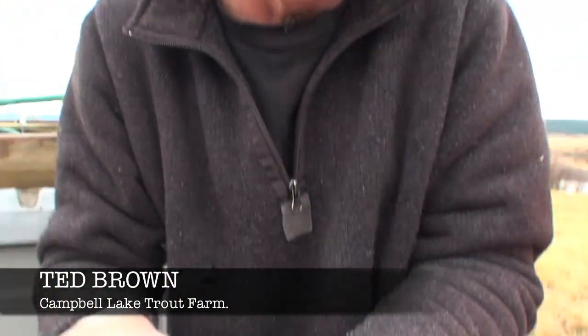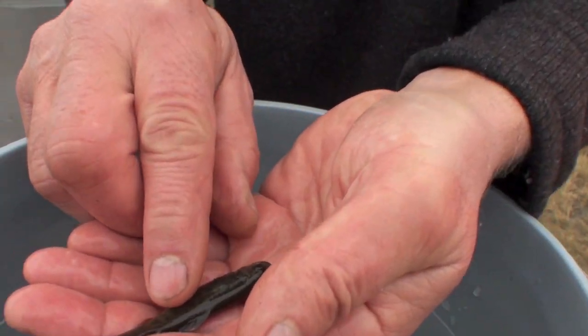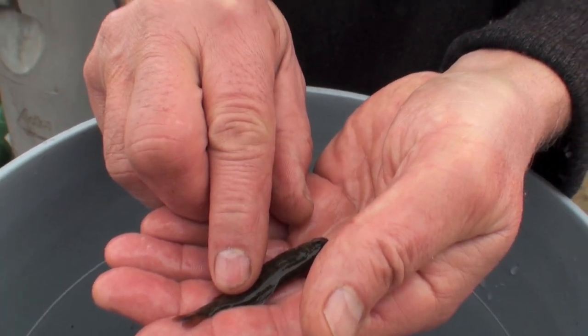There's the fin that we clip right here, right between the dorsal fin and the tail. It's right in there, so we clip that right off.